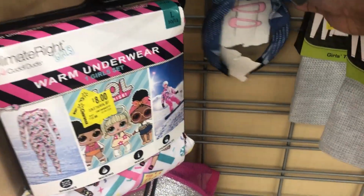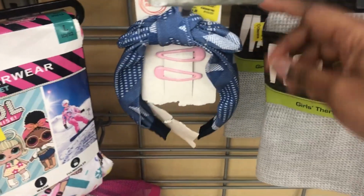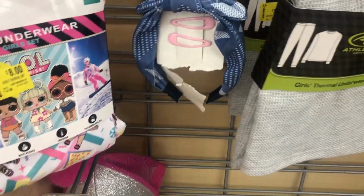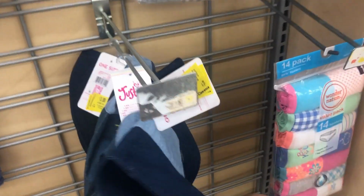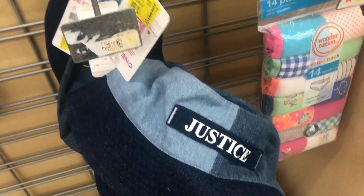And then we have this little hair accessory set for $1. It's supposed to be 7 pieces, but I'm sure that's why they marked it down. Oh, and then they have these justice hats for $3. These bucket hats.